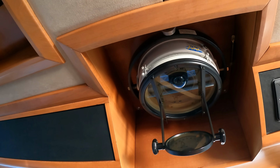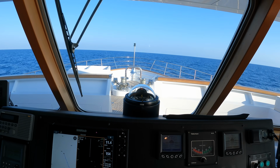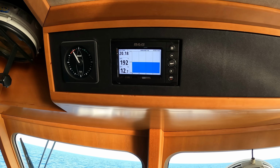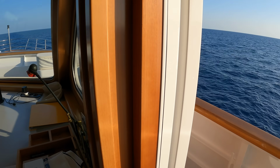And then we have our magnetic compass up here. I've got another one just down there. And here telling me my air temperature, wind direction, wind speed, and the barometer. Conditions are ideal. I've checked the weather forecast.